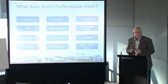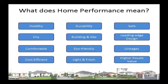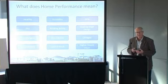How might the consumer view home performance? It's like a motor car, we all see it differently. Some of us might drive a hybrid and focus on being eco-friendly, or ride a Vespa on a great day like today. Others might be concerned with health and comfort. So the tool is structured in such a way as to enable a multiplicity of issues to be dealt with.